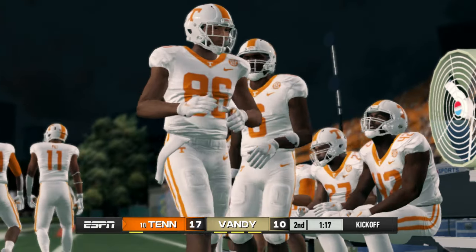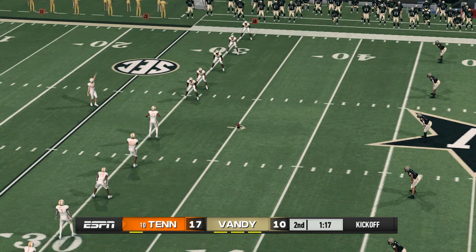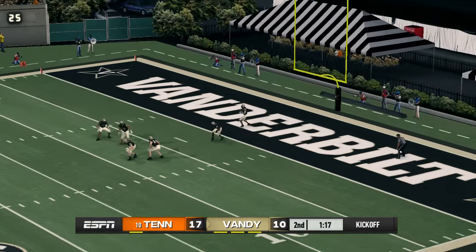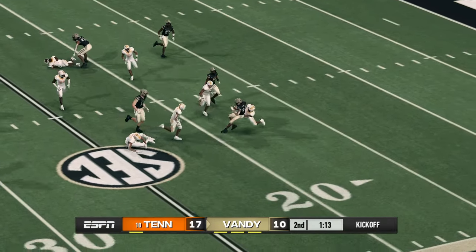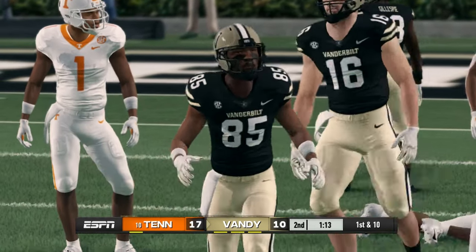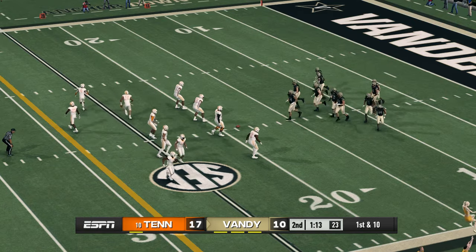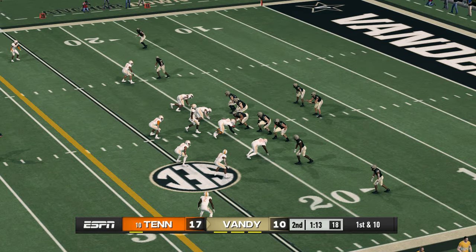Ross has his kick team lined up, and he is set to kick this one off. He sends this one deep. And down he goes at the 19. Momentum swings have been fairly even. And with so little separation, this game can be drastically changed on just one or two plays.